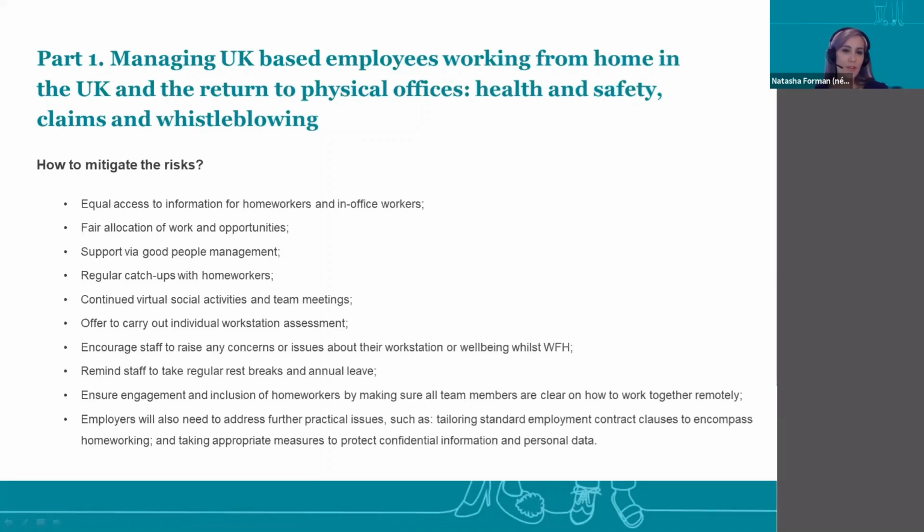Employers will also need to address further practical issues, such as tailoring standard employment contract clauses to encompass home working and taking appropriate measures to protect confidential information and personal data.